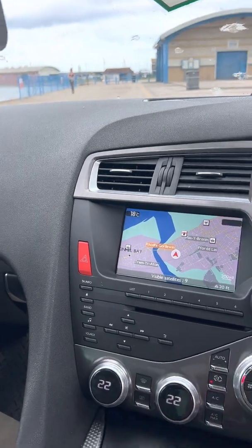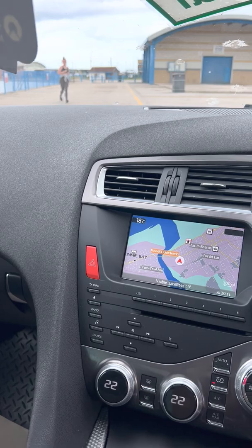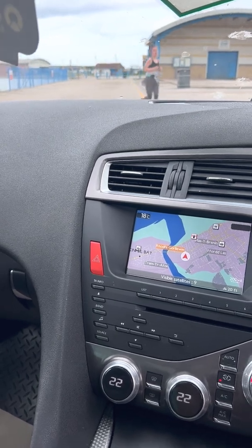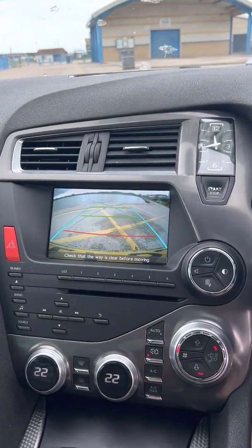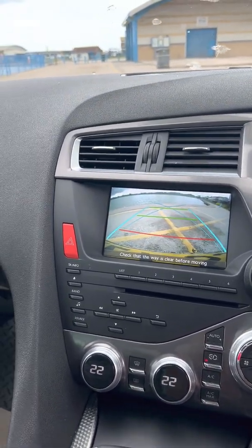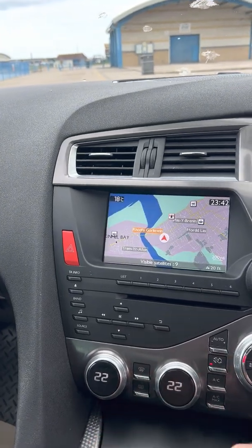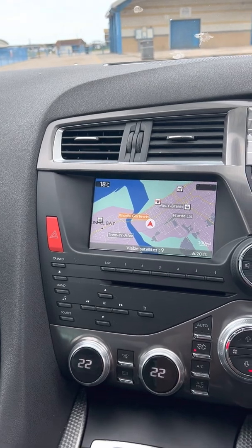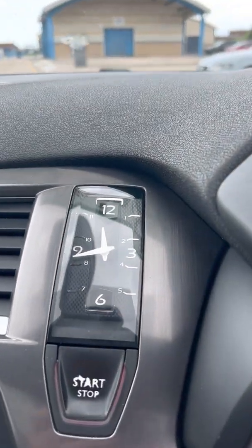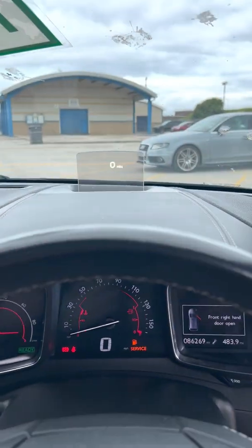So we've got our sat nav, which I have used and works perfectly, and the stereo, which is all perfect as well. To pop it in reverse, you have to lift it, and there's your reversing camera. It plays tunes to you, which is nice. So if you're a bit bored, you've got the tunes to listen to. And you've got this lovely stylish clock, beautiful again. Little bit of thought gone into it. Heads-up display, of course.